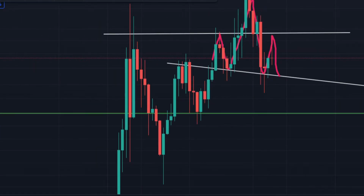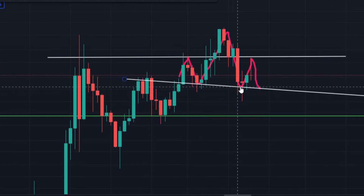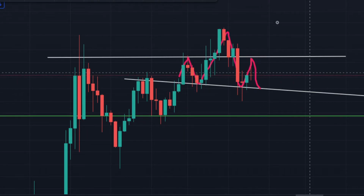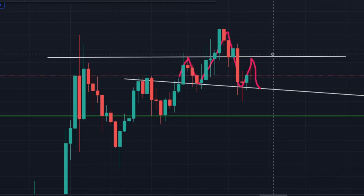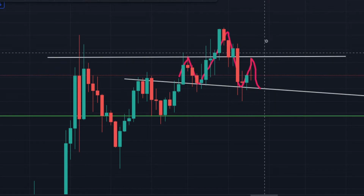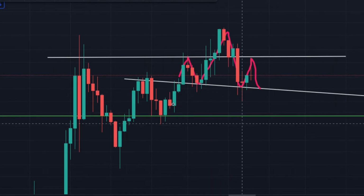But I'm still bullish with Matic, because until and unless it breaks this neckline, this pattern is not valid. Now what you want to see is Matic go up and break this resistance line, $2.12. You break this resistance and close a weekly candle above it, and then you have invalidated this pattern, because we are still making lower highs formation.